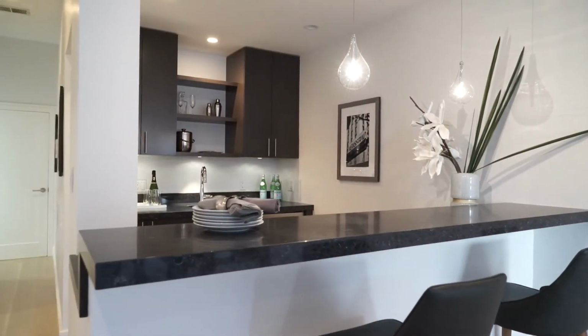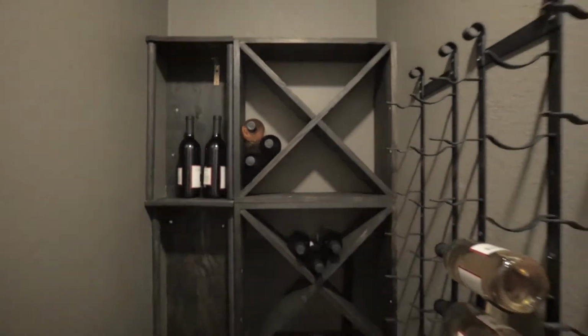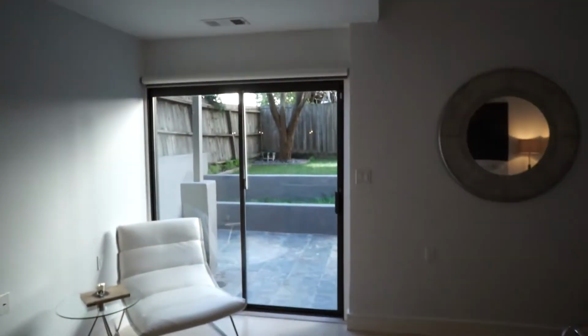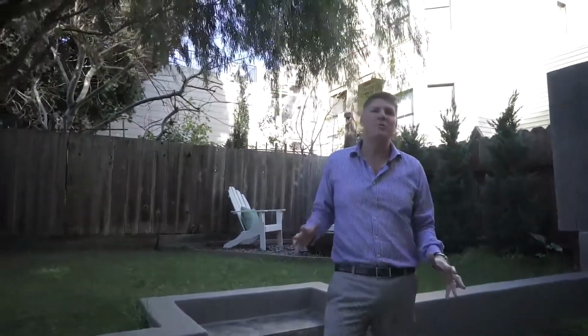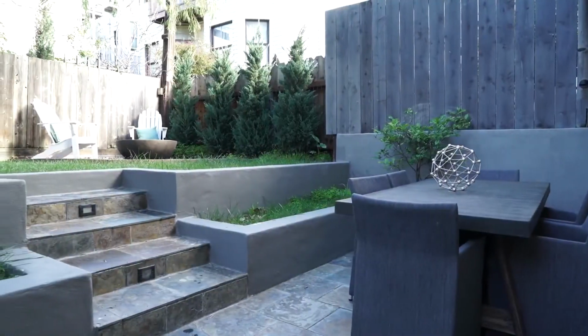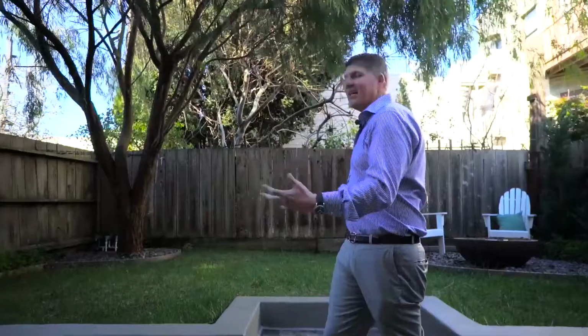It has this wonderful bar, it's got a wine room or wine cellar, and then it looks out and is your own private backyard. And here you are, in your own private deeded backyard. Having outdoor space is so great to have in San Francisco. We have great weather here, and again, you're in such an amazing location, but this is just wonderful.